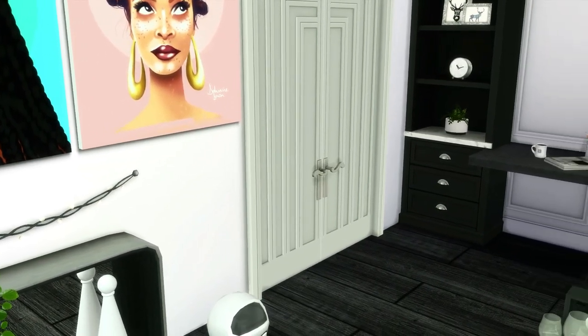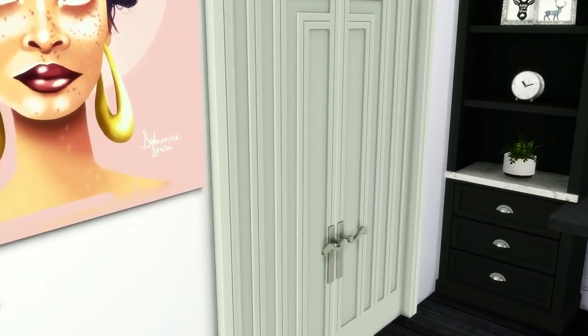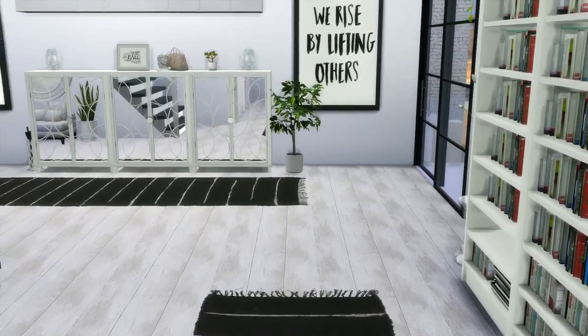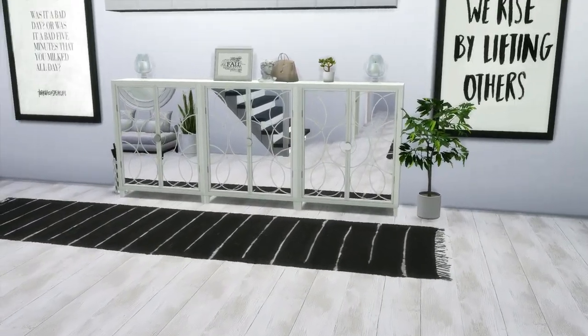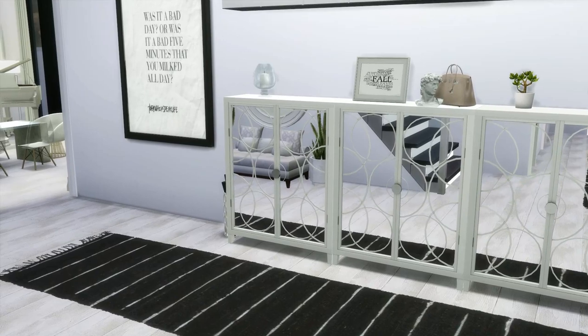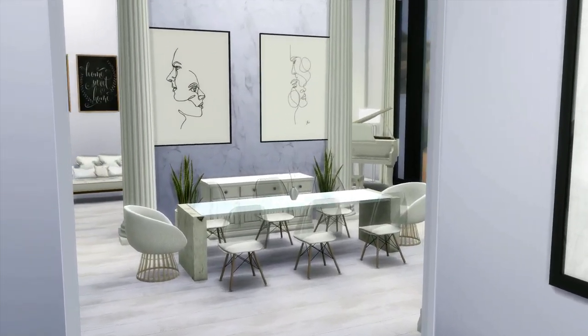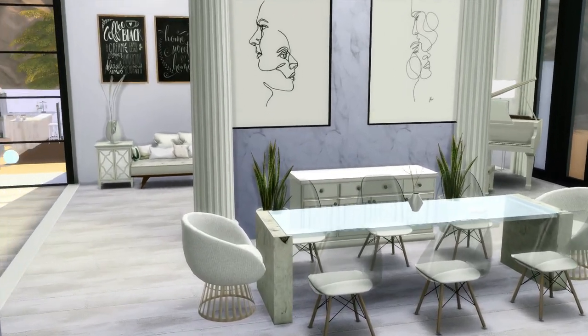And then we come out of my office down the corridor, and where the fuck are we going? Oh, we going to the kitchen, apparently.